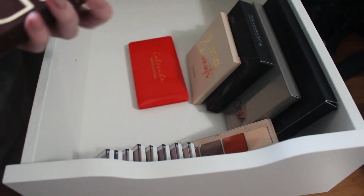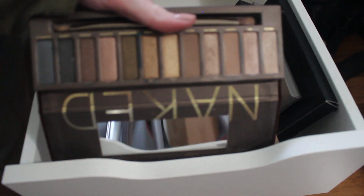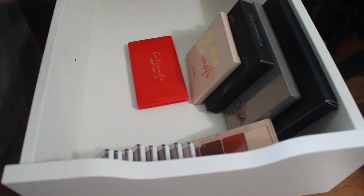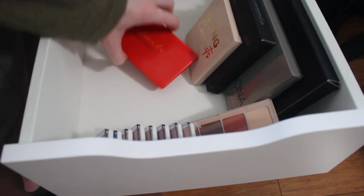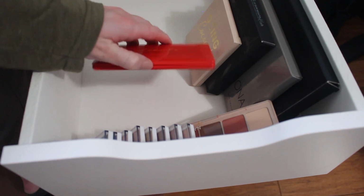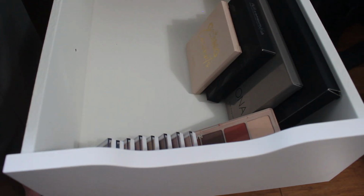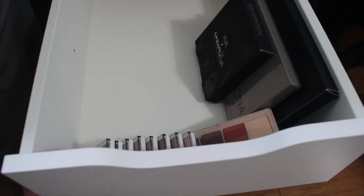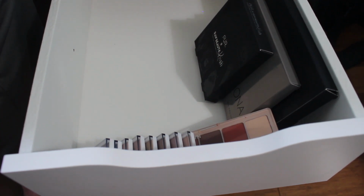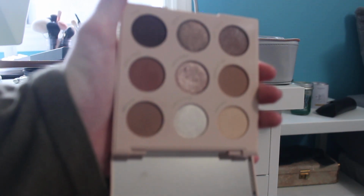This is the Urban Decay Naked palette. This is the original. Let's see if I can get this to open. There we go. It just looks like that. This is the Artist Couture Caliente palette. So this is what this palette looks like. This is my Colourpop Going Coconuts, which I can't get open. Give me a second. Here we go. It looks like this.